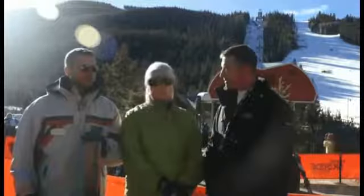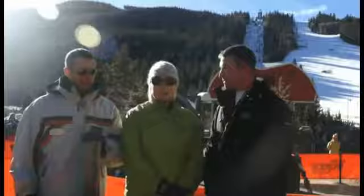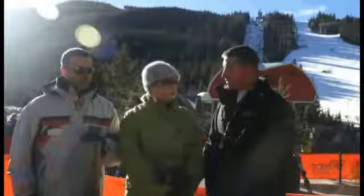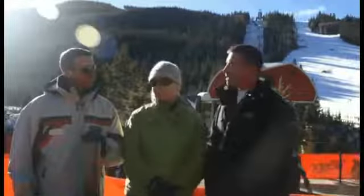EpicMix is our new mobile and online application that enables our guests to track their vertical feet, see their day skied and where they skied, and then connect that socially if they choose. Robert, what's the technology behind it?